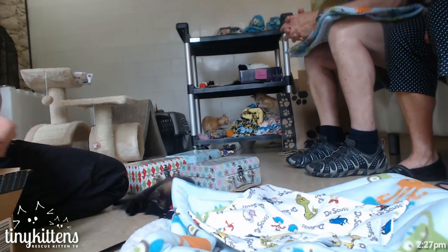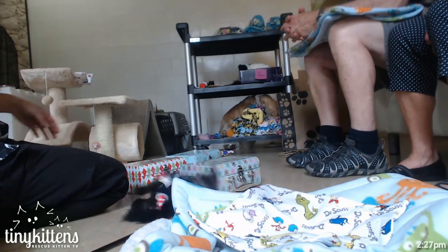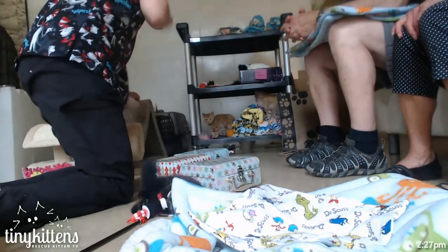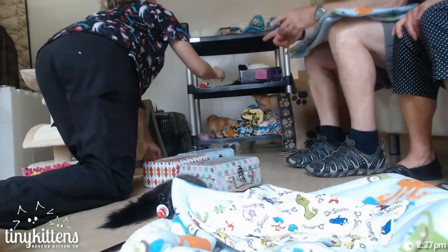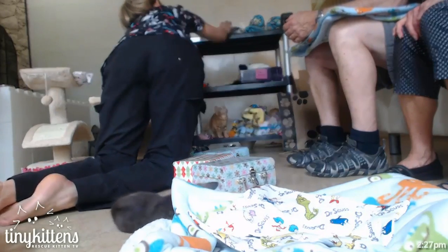They're really curious. Just really great. We've sort of tied up wires and things so they don't get into them. Have they been a little bit of trouble with the wires? Yeah, a little bit scampy on the wires. We blocked off the TV cables so they couldn't get into them. That's smart.